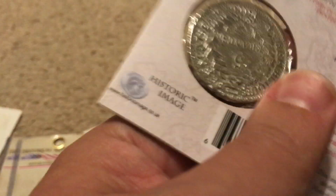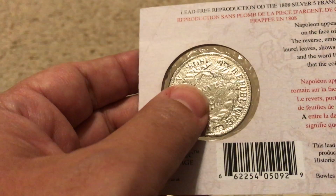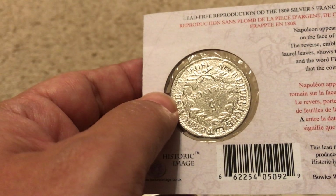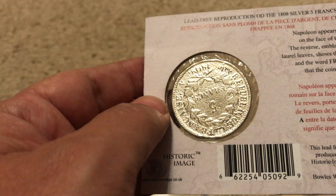This is a beautiful replica. Napoleon appears as a Roman emperor on the face of this impressive coin. The reverse, emblazoned with a crown of laurel leaves, shows the letter A between the dates and the word Français. This means that the coin was minted in Paris.